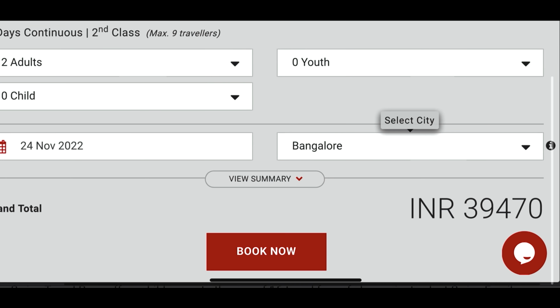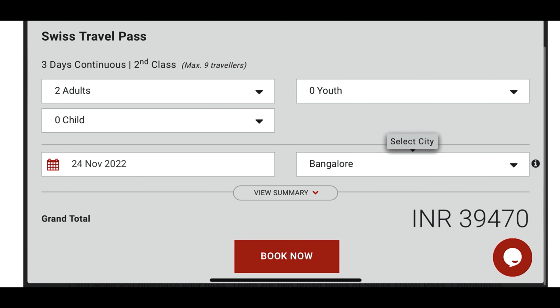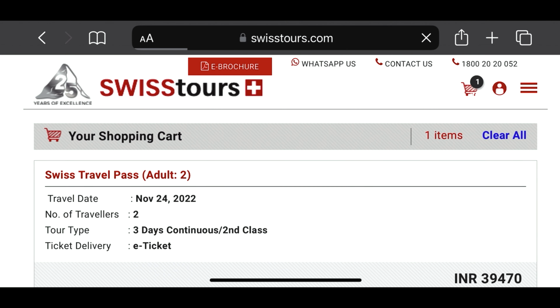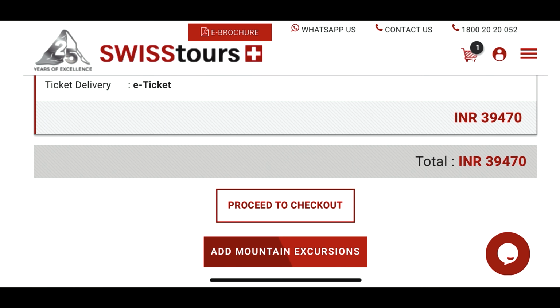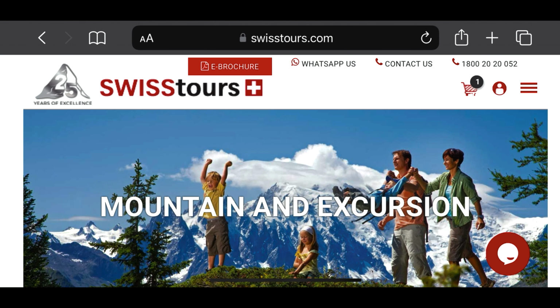Now once you have decided the type of Swiss pass you want to avail, you can go ahead and book it. While you are booking a Swiss Travel Pass, you can also book some mountain excursions. The idea to book the Swiss Travel Pass along with mountain excursions gives a benefit. That is, you get discounted prices for the mountain excursions.